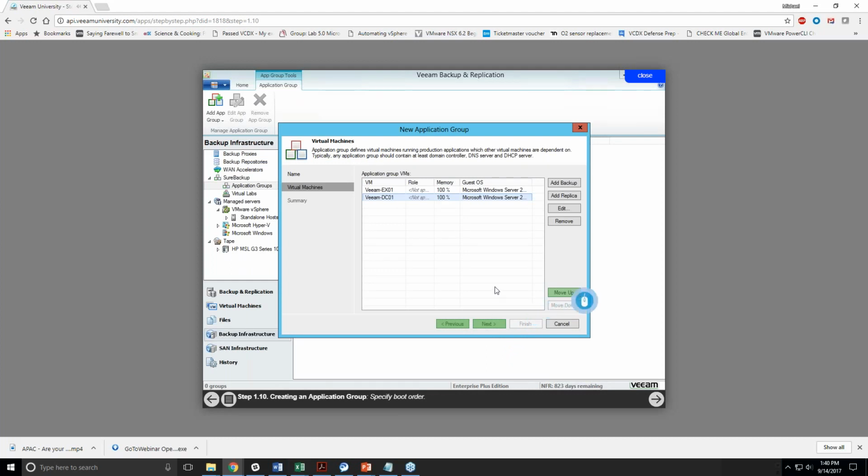Problem being, I don't want my domain controller to start second. I have a reliance on the domain controller, so I'm going to make sure that starts first. Okay, cool. This is ordination, by the way. This is an ordered set, so these are going to go down the list and start in order and ensure that those are up and ready and running.